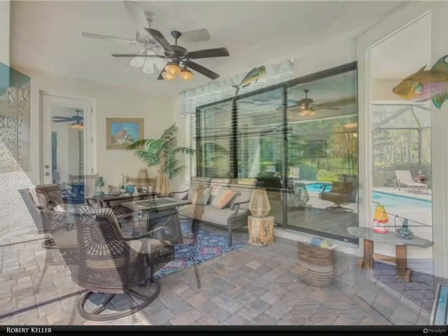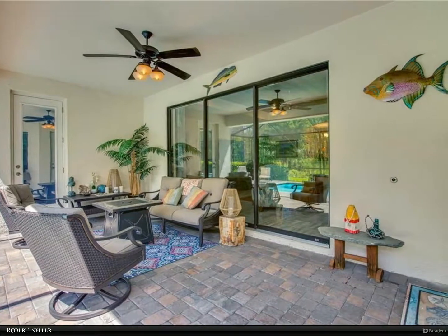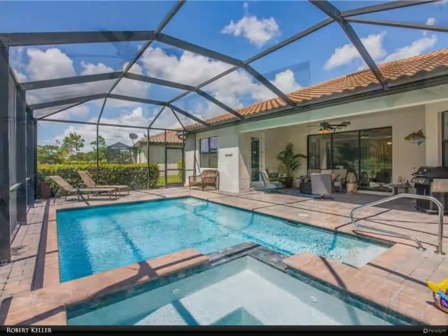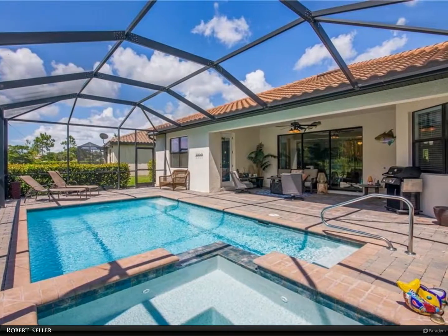Located in Arborwood Preserve, which has terrific clubhouse amenities with an appealing resort-style pool and outdoor dining. Plenty of activities for the whole family. Your new Florida home is ready for you.